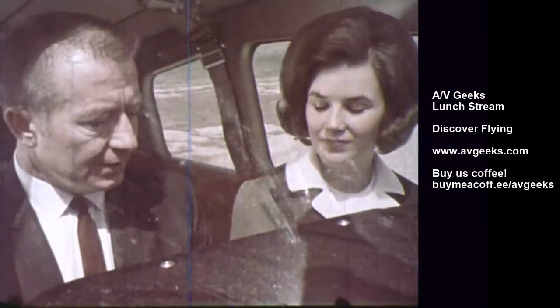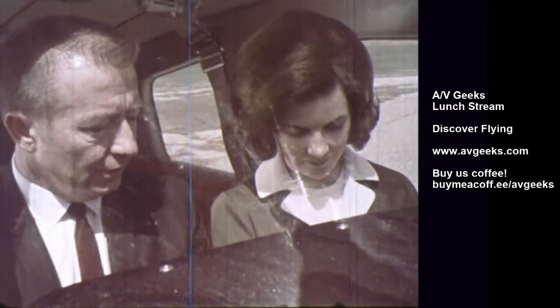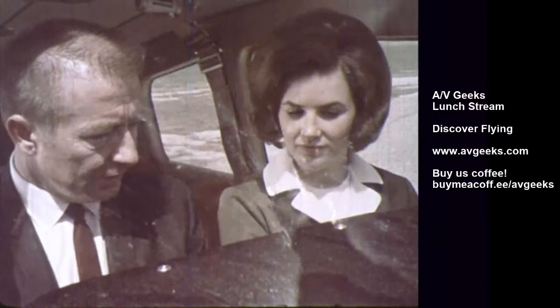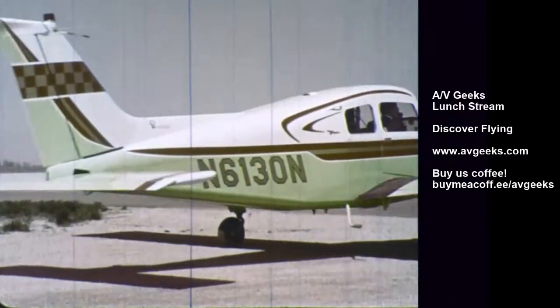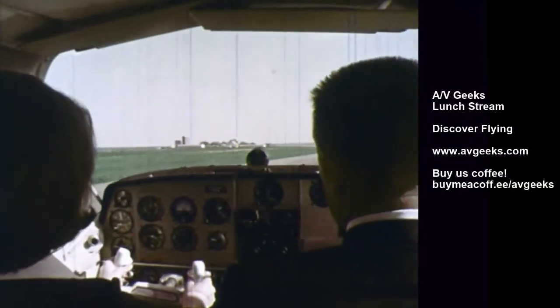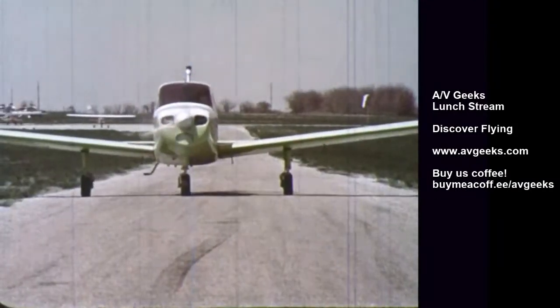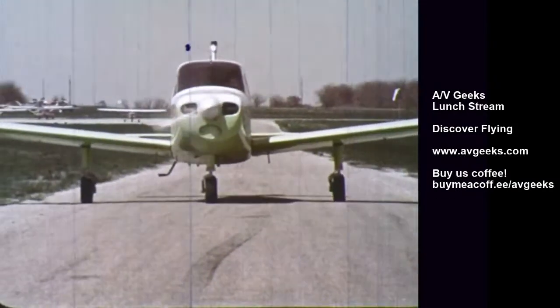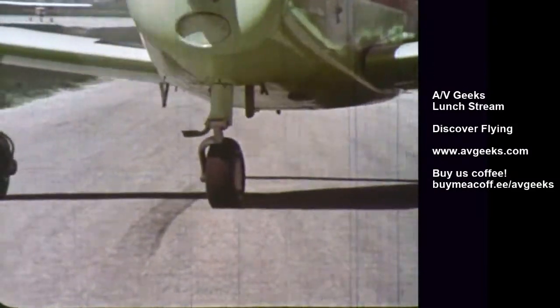Now that we're ready to taxi, if you'll put your feet on the rudder pedals and your hands on the control wheel, you'll be able to feel the control movements as we taxi. Okay. Now just relax. I think you'll enjoy this. To steer the airplane on the ground, if we want to go to the left, we'll push on the left rudder pedal, and if we want to go to the right, we'll push on the right rudder pedal.